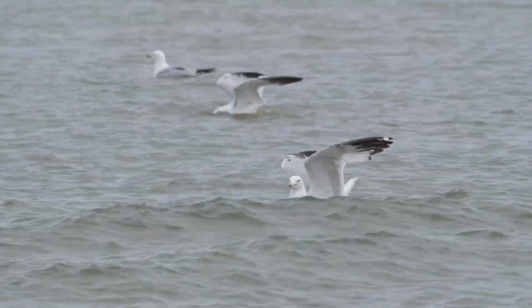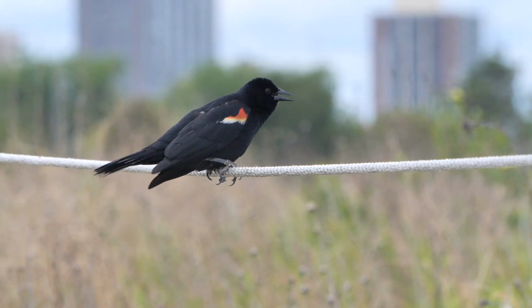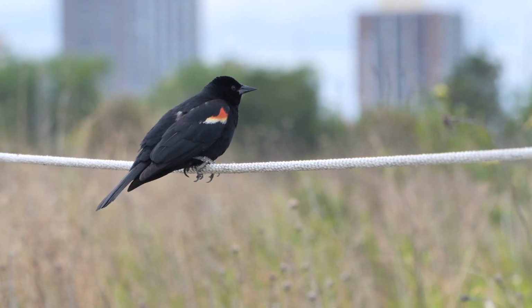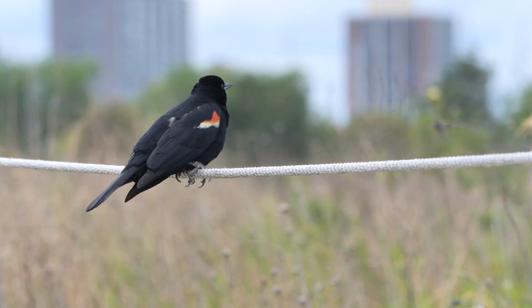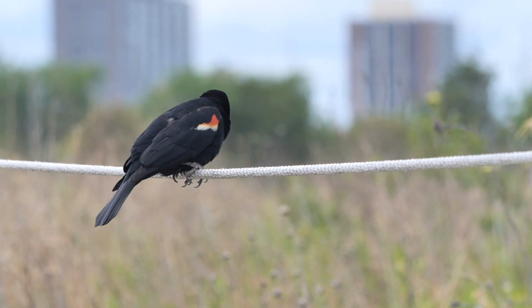And finally we're going to end up with a male red-winged blackbird at the Montrose Point nature area. Again, soft background, focused pretty well. All in all, really great performance. So, what do you think? Looks pretty good, huh?